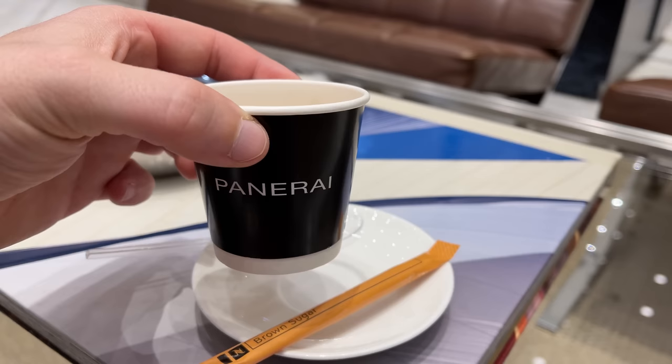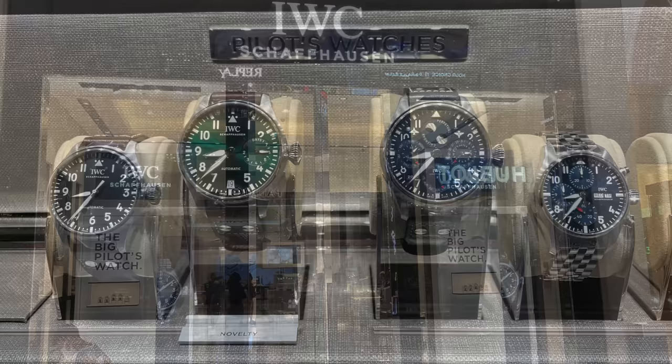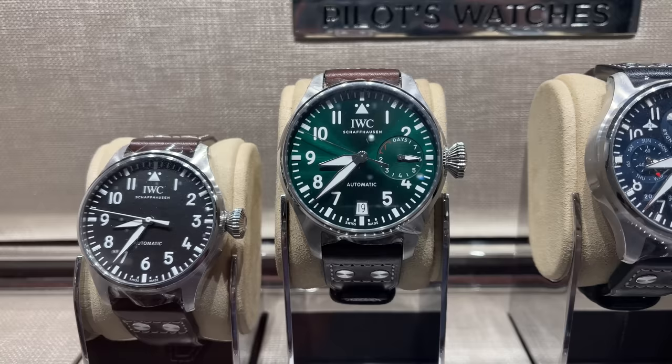Time for IWC, one of the favorite brands of my viewers, as there were a lot of requests for it. So I guess the Pilot's watch selection is the watch family that made IWC famous. Here we can see all the different versions, and I must say the simple black dial three hands is my favorite one.